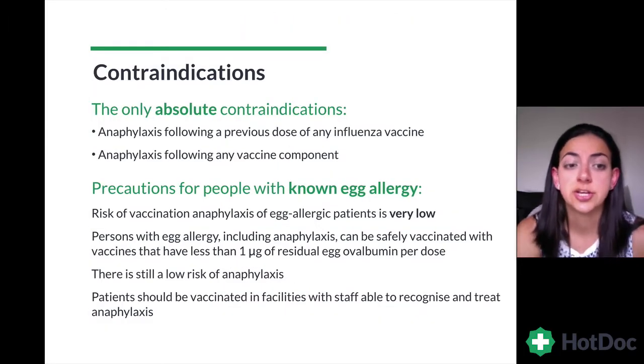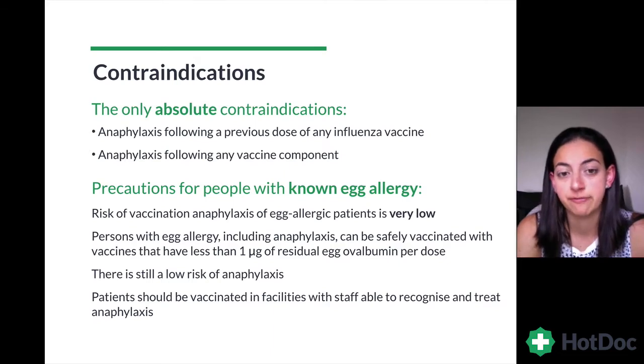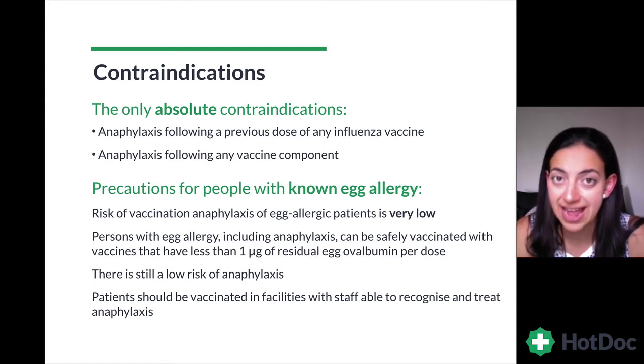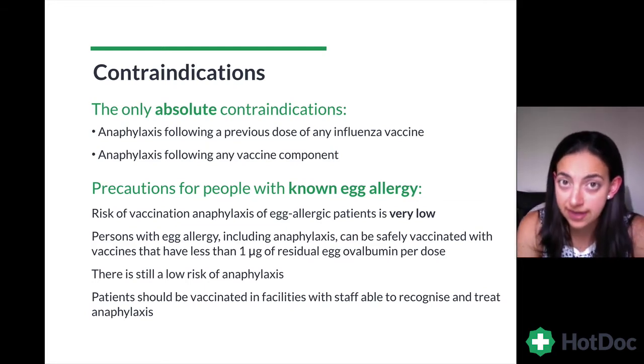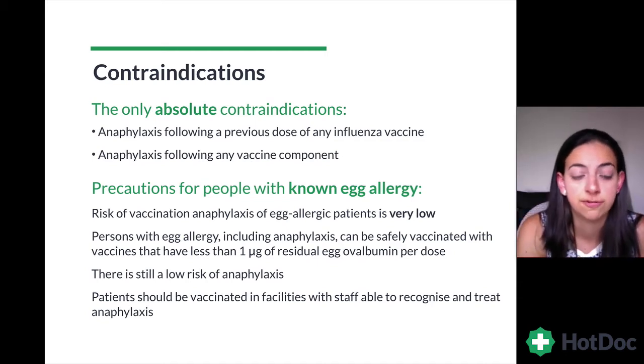Now, if we look at the contraindications, the only absolute contraindication to influenza vaccination is anaphylaxis following a previous dose of any influenza vaccine, or anaphylaxis following any vaccine components. So it's very important that we become familiar with the brands that we have in stock at our practices, so that we can have the conversation if a patient has had an anaphylactic event in the past, and we can identify that it is one of those components, knowing that the strains are the same across the different brands, but the components, the stabilizing agents, are different. So that's what we need to be very careful with, okay?